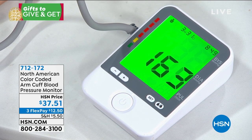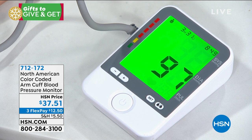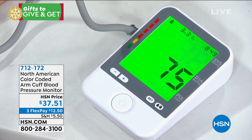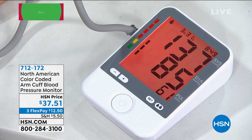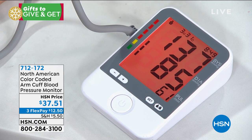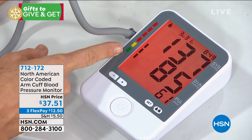So now when she goes to the doctor, he doesn't say, oh, you know what, that was just one reading. It doesn't really tell me exactly what's going on. She can know if there's an issue before she ends up with a bad issue. So there you can see she's about to get her reading, and it's going to tell her if she's in the safe range, the green zone, if she needs to start watching it, or if she's in the danger zone. So there we go. Oh goodness, we're in the red. So we'll take that. That's good to know, right?